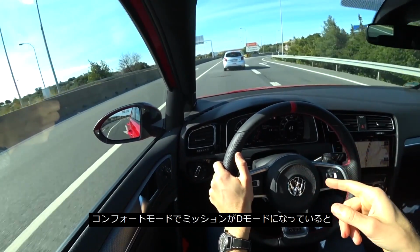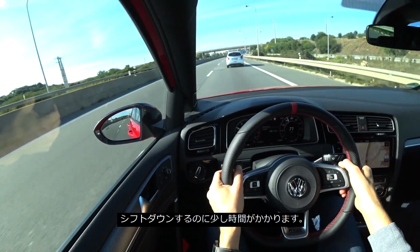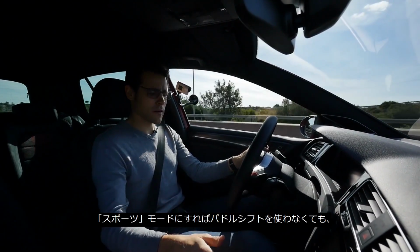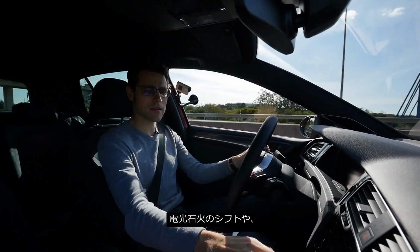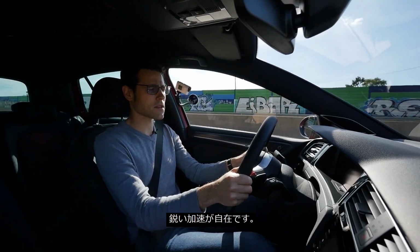If you're in D mode and the comfort mode, by the way, the car needs a little time to shift back, so either you use the shifting paddles right here, go manual, and then you can accelerate a little bit better. Or if you go to the sport mode, for example, you can just leave the shifting paddles and you have faster shifting, faster acceleration, although you've not done anything special.